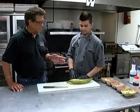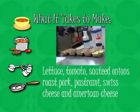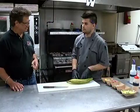Okay, so what goes in the platanwich? What are the ingredients over here? All right, so for the platanwich, after we peel it and we fry it, we have lettuce, tomato, sauteed onions, roasted pork, pastrami, American cheese, and Swiss cheese. Okay, so let's do it to it.